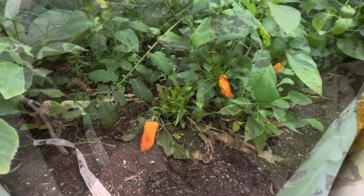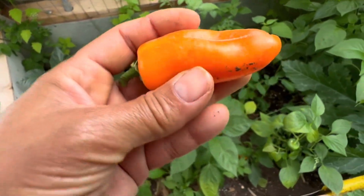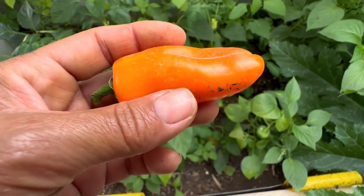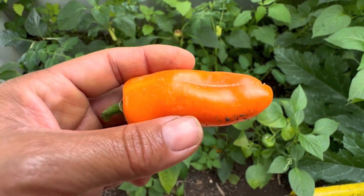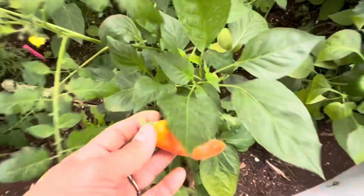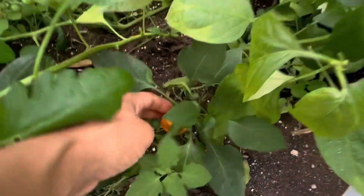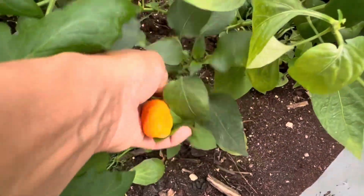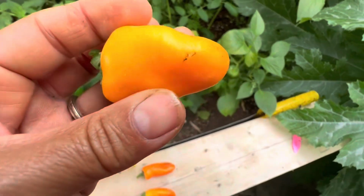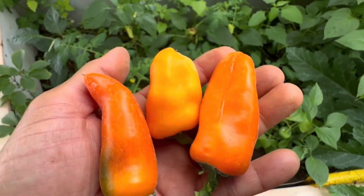Ooh, check that out. Lunchbox peppers. So these are going to be the kind that you get in those packages in the store. And you've seen them. They're like $7.99 for 6 or 7 of them. It's kind of ridiculous. Check that out. We've got actually a few in here. So I grew a variety of them. Sweet, small, and perfect for a snack.